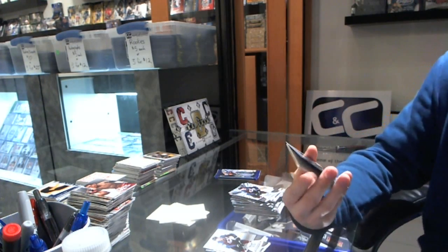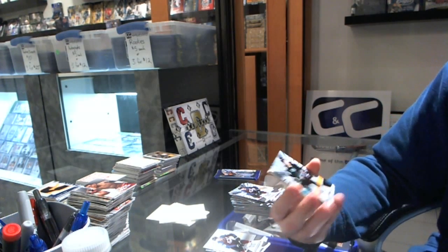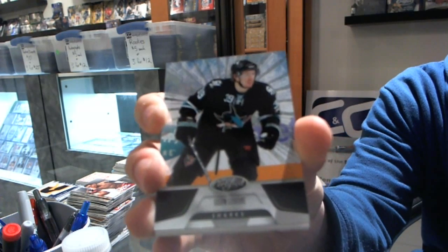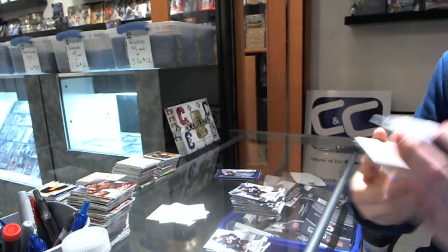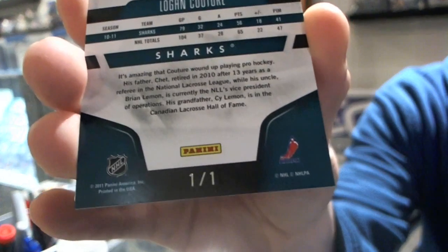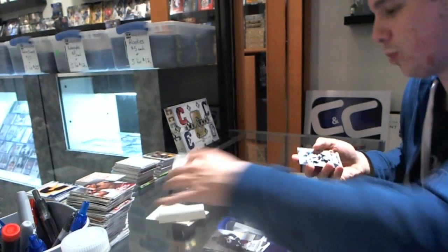Well, we have our totally certified parallel, and it is of Logan Couture. Black one of one. Logan Couture, totally certified. Black one of one. Wow.